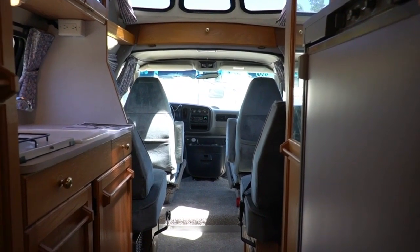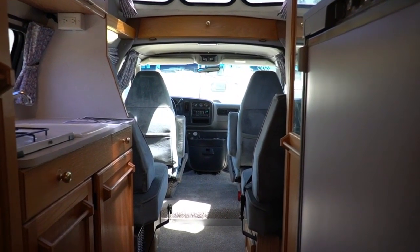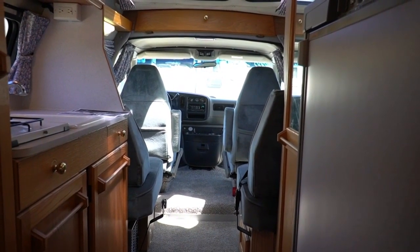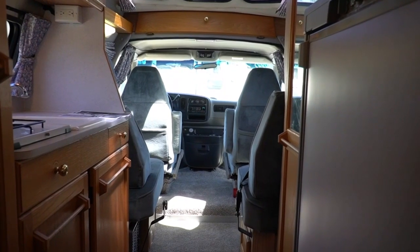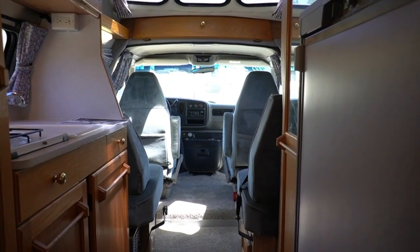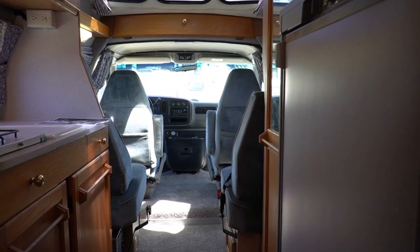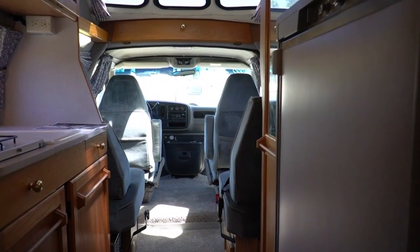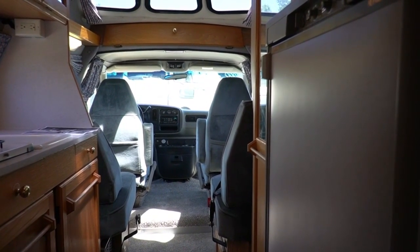But I'm just saying that these are so versatile, guys, and this is the type of RV that just pretty much anybody can justify owning. I like the fact that it's only 8.5 feet tall overall, easy to park, and if you've got restrictions in your neighborhood, chances are they're going to think it's just a full-size conversion van.